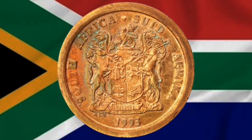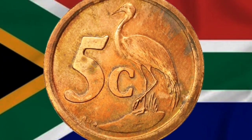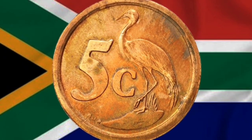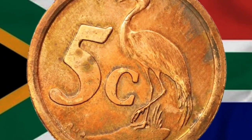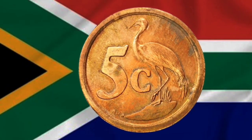Preserve your coin's condition. Avoid cleaning it with chemicals or scrubbing. Instead, handle it with gloves or by its edges and store it in a soft, airtight holder to avoid scratches and exposure to moisture. This was the 1993 South Africa 5-cent coin history.